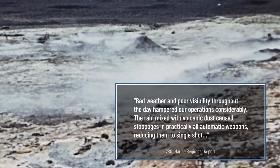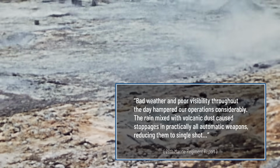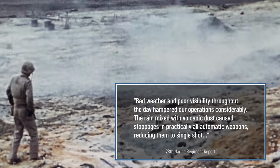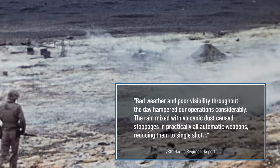Bad weather and poor visibility throughout the day hampered our operations considerably. The rain mixed with volcanic dust caused stoppages in practically all automatic weapons, reducing them to single shot.